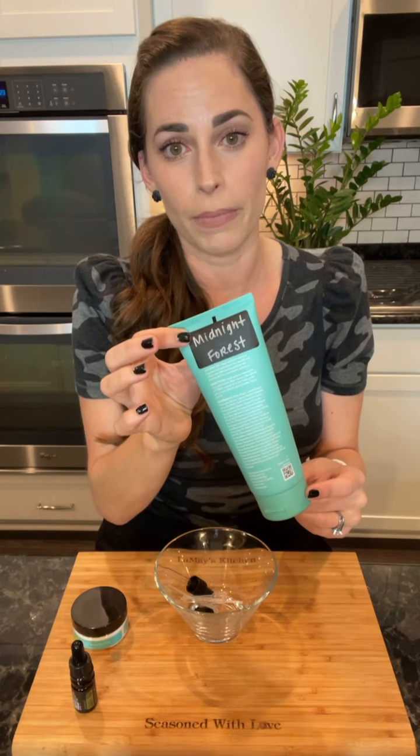And what I've done is I've actually taken a little chalkboard sticker and just put Midnight Forest on the back of this because I like to have multiple lotions of these. I have a neroli infused one, I have a citrus bloom infused one, we have an adaptive infused one, and I've shared these over the years on my Instagram. And this is such an easy button.